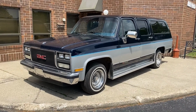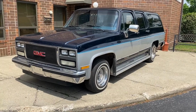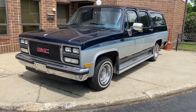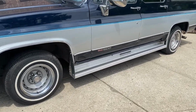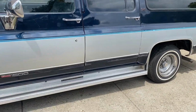Like I said, 90 GMC Suburban. It's finished in blue and silver with all blue interior. 97,000 and some change original miles. Like normal, walk around it, point out flaws, we'll drive it, and you can see it run. I love the white walls on the truck. I love the color combination of the truck with the little blue piping.